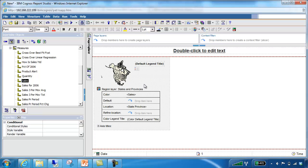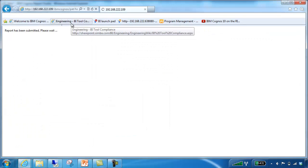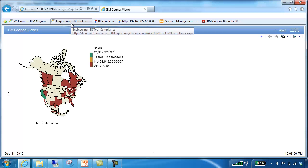Now, like every good BI client, it's got a little magic trick just in case you don't have all the geographic information available. So I'm going to set a little hidden property down here. Yes. And then we'll run it. And it's that simple to get our geospatial information up and running with Cognos. And again, you could take this report, save it, and then put it into your dashboard.